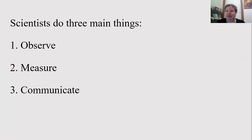So all scientists, they do three main things in their job. They observe, and this could be the world around them, or they could also observe their experiment that they're conducting. They use all of their senses. They look using their eyes, they look at the experiment, they look at different ways that things react or interact with their experiment. They listen to other scientists. They also listen sometimes to the experiment, noticing any changes that might happen.